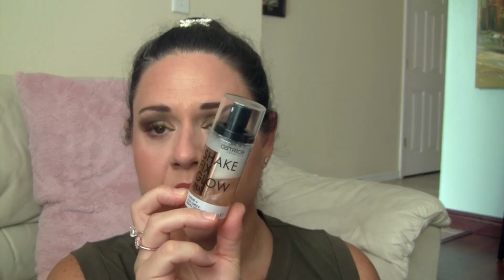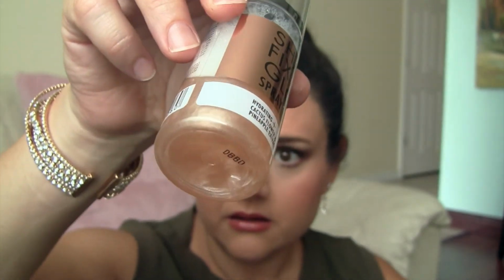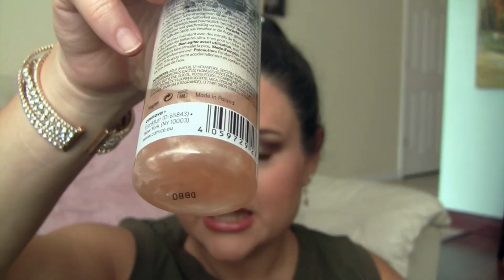The makeup is great. Hey, last but not least, let's put some setting spray on. This is Catrice. It's called the Shake, Fix, and Glow. I think you can see this stuff swirling around in there. Close your eyes when you do it, because if you open them right away, they're gonna burn. I know, I'm heavy-handed.